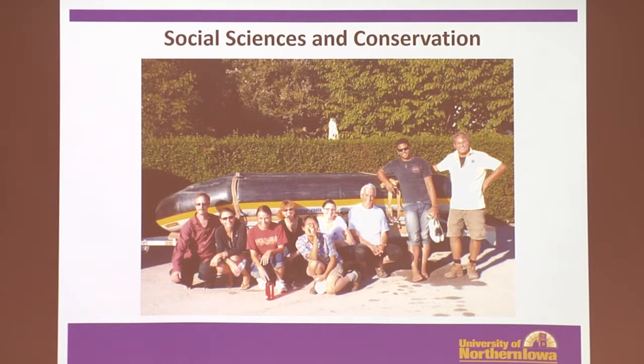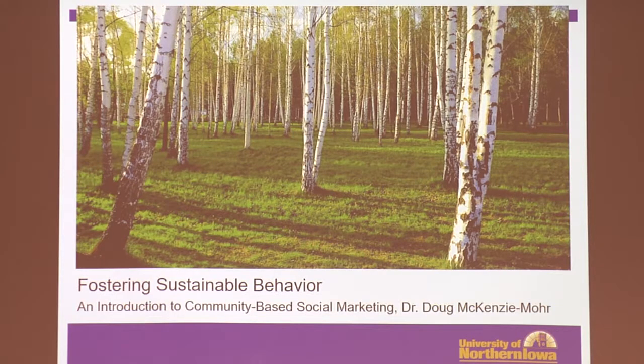So by conversations with them, I started to deepen my understanding of social sciences a little bit and how they're important for understanding how you actually get conservation going on the ground. So when I started working here, my first year here, I heard about this workshop that was being held in Madison, Wisconsin. It was taught by Dr. Doug McKenzie-Mohr, Introduction to Community-Based Social Marketing.